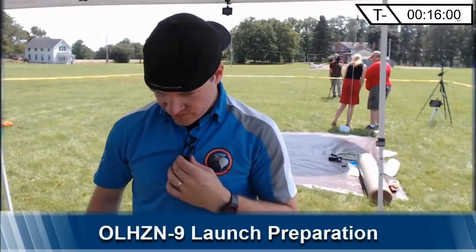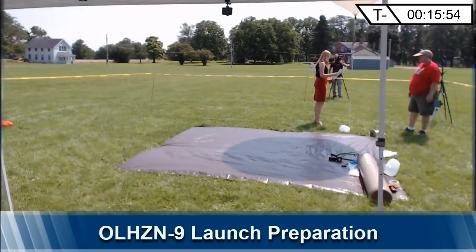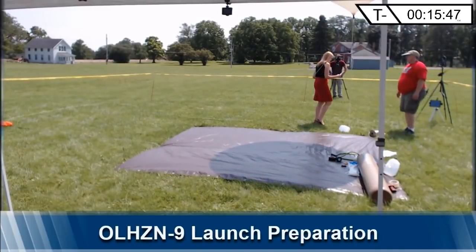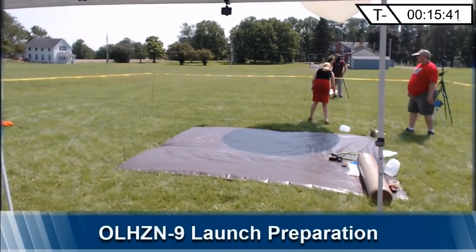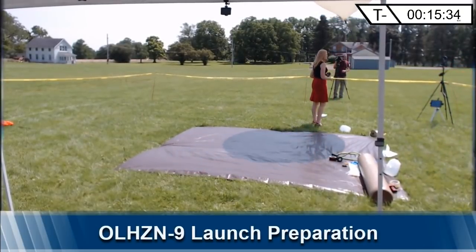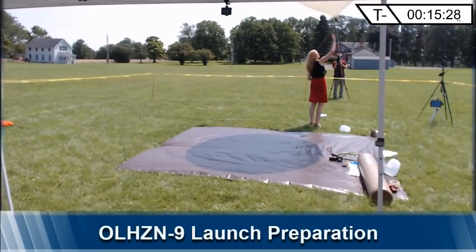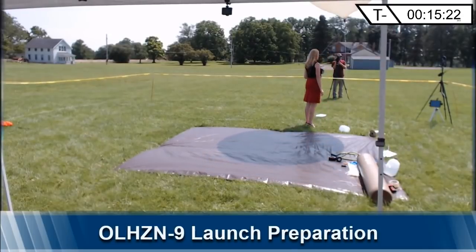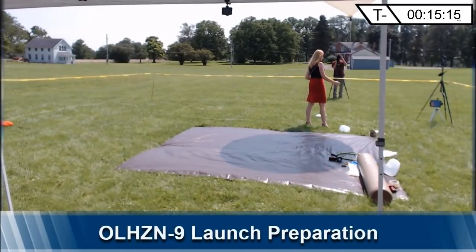Camera's on. This is going up through the stratosphere, ionosphere, stratosphere. And it brings you right back to science class. Fingers crossed on the cameras. Three cameras on.